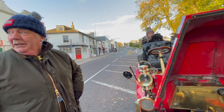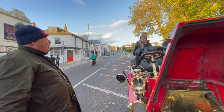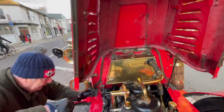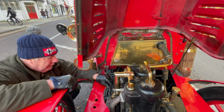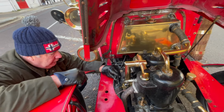I set him at the top of the hill, didn't I? I said, do the push it from here. Right, I have to. You're not a mile, are we? Yeah. Well, I say a mile, it's probably about half a mile now.